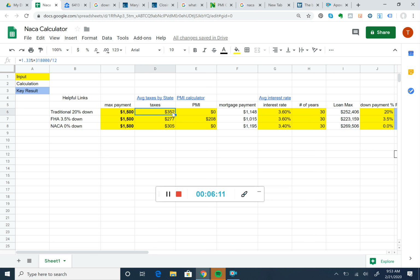So I just put it in here. What I would suggest you do is put in an average tax rate based on your area, and then multiply it by an estimate, since we haven't calculated the purchase price yet. So if you think you're looking at houses in, say, the $250,000 range, just go in the formula and put 250,000, and that's going to give you your estimate for your monthly taxes.